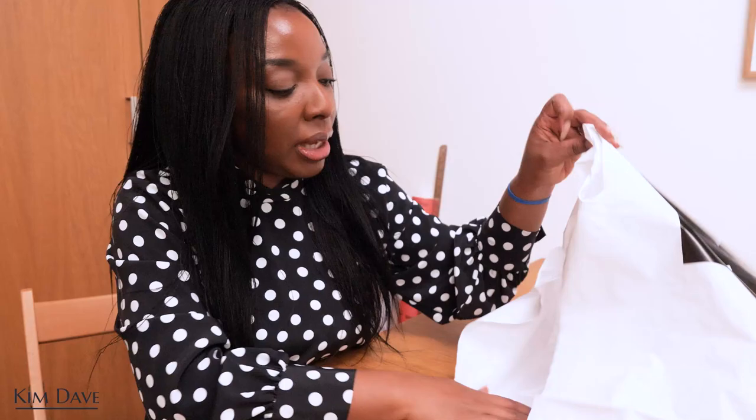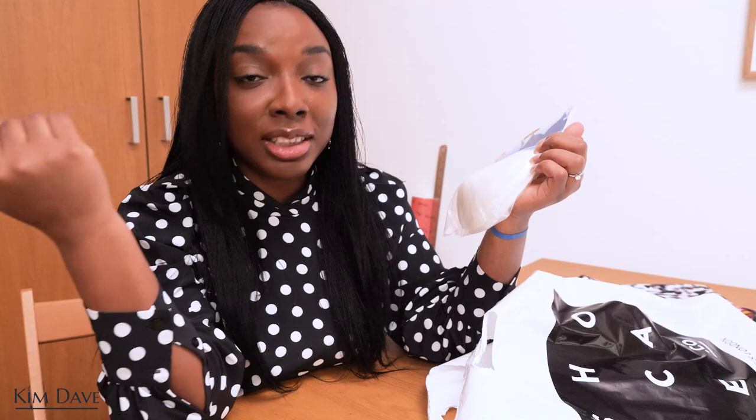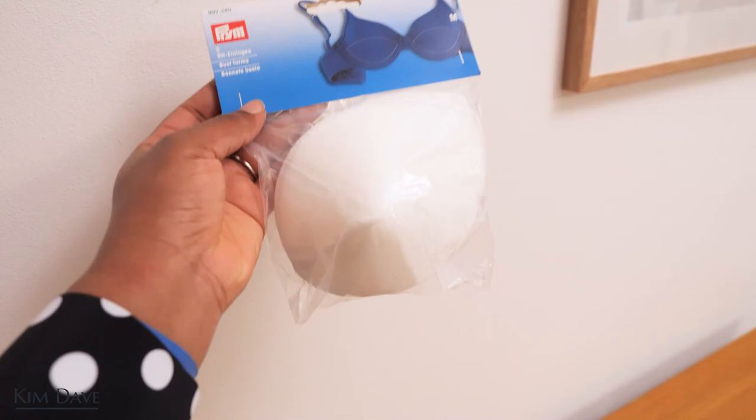Next up, I picked up these bust forms because I'm working on a project that I can't really show you guys or tell you guys about until later on in the summer, and I'm going to be needing this to put inside of the piece. So I just got this in a size medium. I don't remember how much I paid for this, but it wasn't a lot.